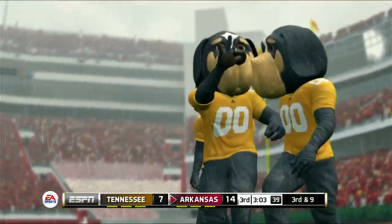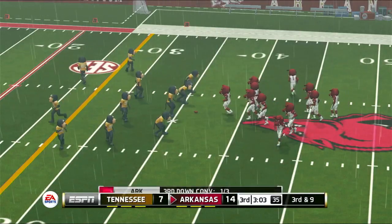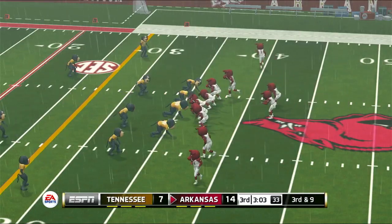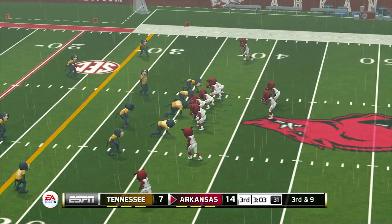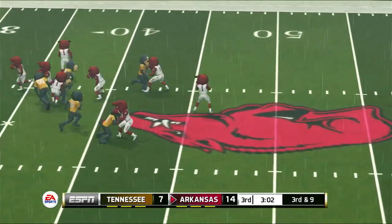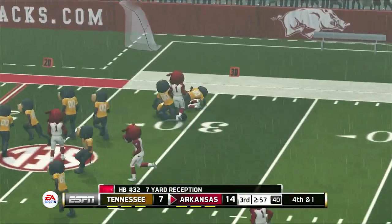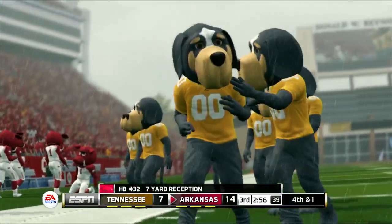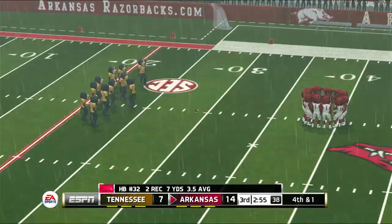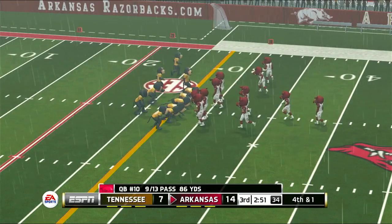Number 2, the intended receiver on the play. Third down, and they need to get it to the 28. Go down. 45's the mark. Arkansas is up 7. Red 2, green 9. Screen pass. He's got his halfback. And he is drilled at the 29-yard line. A 7-yard pickup on the screen play. That'll bring up fourth and 1.